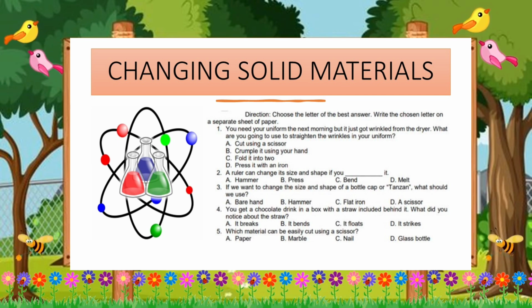Number 1. You need your uniform the next morning, but it just got wrinkled from the dryer. What are you going to use to straighten the wrinkles in your uniform? A. Cut using a scissor. B. Crumple it using your hand. C. Fold it into two. And letter D. Press it with an iron. The answer is letter D. Press it with an iron.